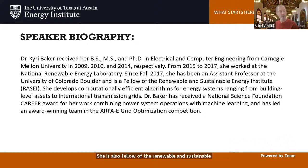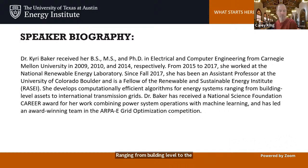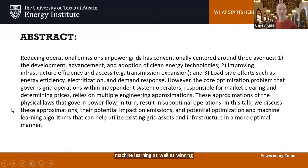She's going to talk about what she works on, developing computationally efficient algorithms for energy storage, ranging from building level to the international transmission grids. And she has received the prestigious National Science Foundation Career Award for her work on combining power system operations and machine learning, as well as winning an ARPA-E grid optimization competition.